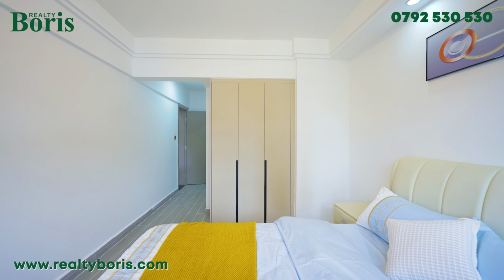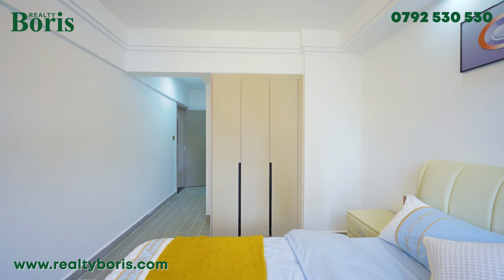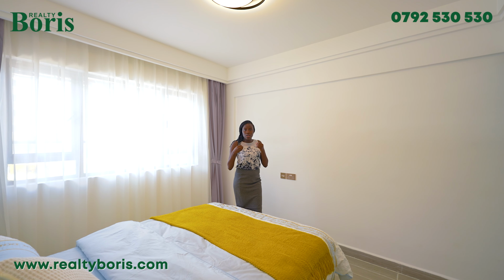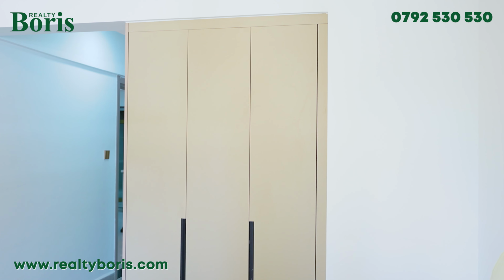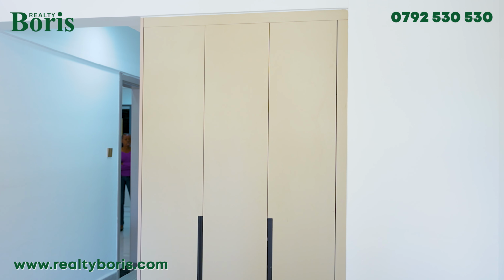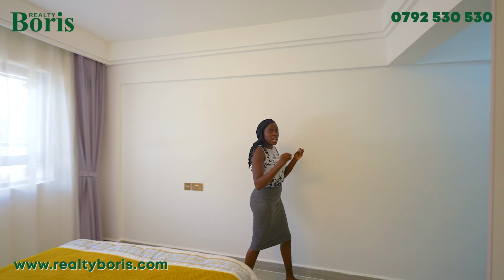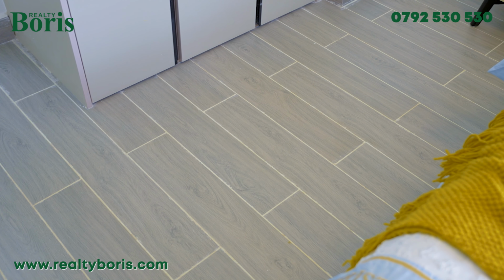I love the whole gypsum feeling plus the chandelier. It's just enough to make the room habitable and very comfortable for someone to sleep. It's very spacious, and even the closet space, I think it's just enough. Yes, we are doing enough closet space just for you to do your storage. And of course, we have our next rooms, and this is actually the most amazing part about this house.